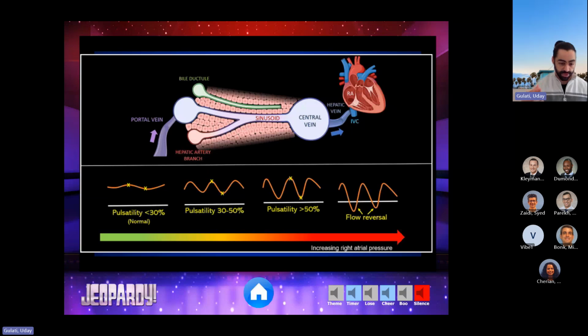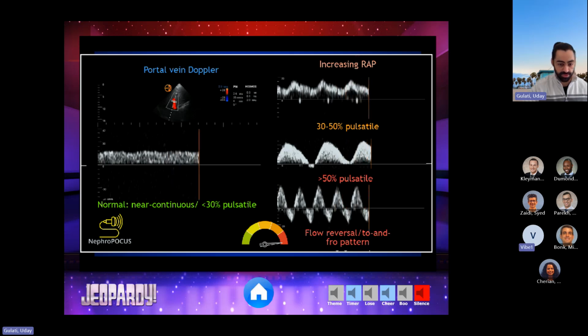overload, high right atrial pressures, you'll start to see that with each heartbeat, right atrial pressure moves, and you can actually pick up the pulsatility in your vein and see about 30 to 50% as it gets to mild. More than 50% gets to moderate. You'll actually see systolic flow reversal, meaning it'll go in the other direction, when it's severe enough. Basically, a sign of severely increased pressures. And the two interventions that were done to address that were diuresis and basically ultrafiltration with dialysis.